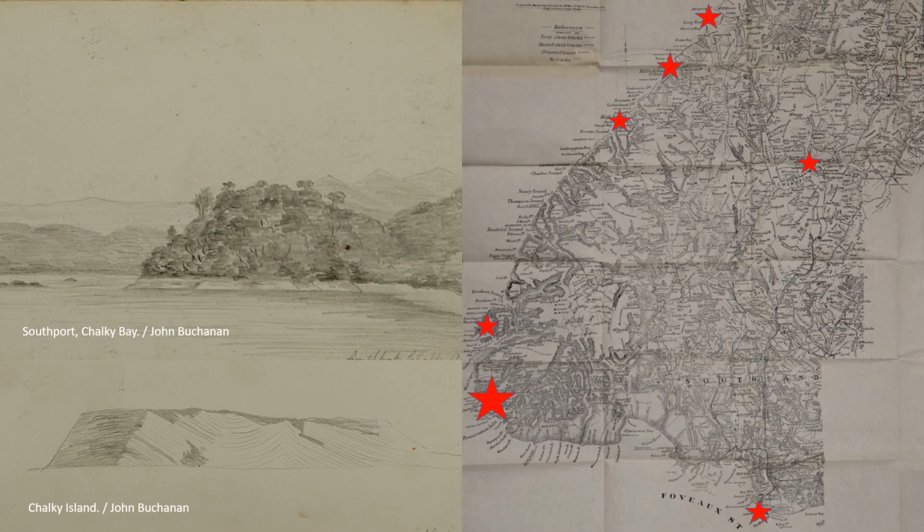From Dusky Bay, it was off to Chalky Inlet, and here we have sketches of Southport and Chalky Island. The explorers arrived at Southport on the 31st of December 1863, spent New Year's Day there, and on the 2nd of January sailed for Bluff before returning home.